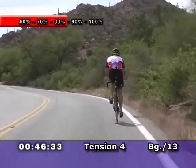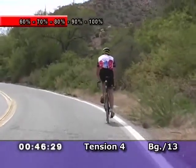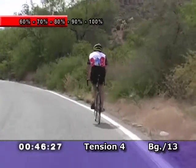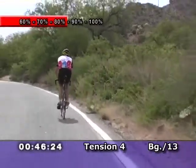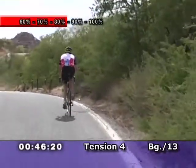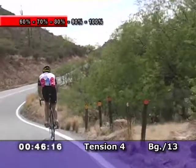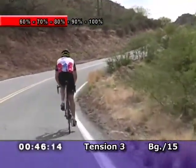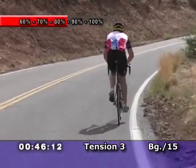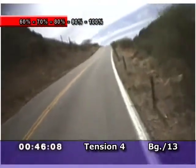Intensity level around 85%. Keep it steady. Big chain ring 13 on the back. Tension around 4 on that stationary bike of yours. Nice effort. And going downhill a little bit, take it back up to your 15 on the back. That's not going to be for long because we're heading back up again. Take it back down to your 13 on the back.